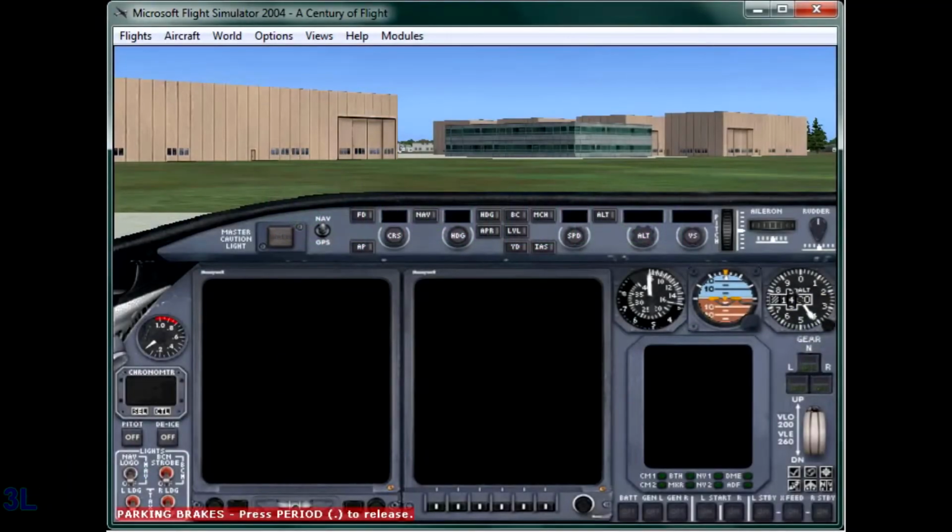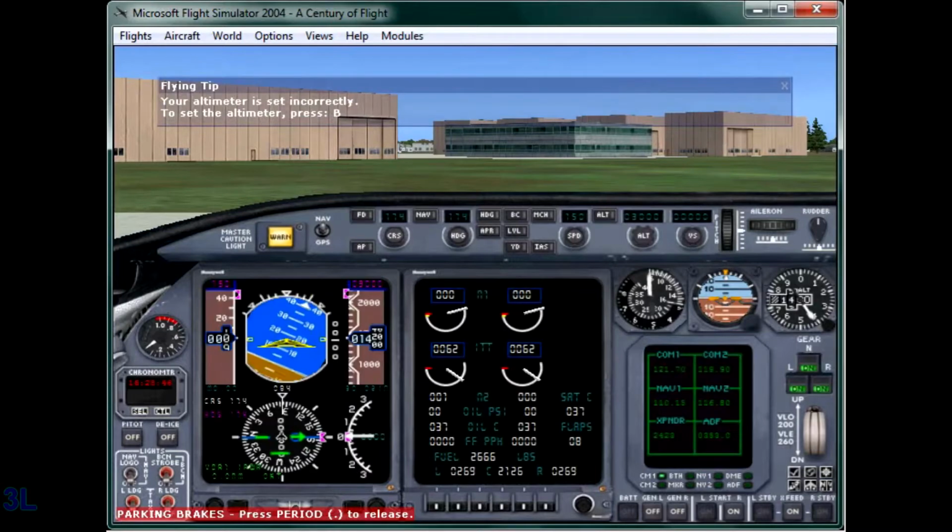Hey guys, this is flight number 4 of 50 states and 50 flights. We left off last time in Oklahoma City and we'll be flying to Austin, Texas this trip.